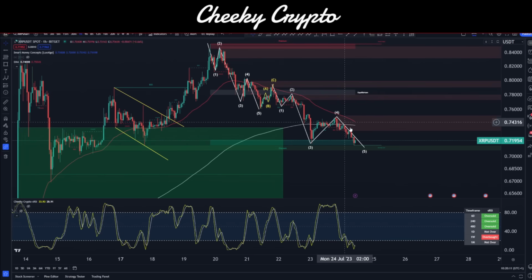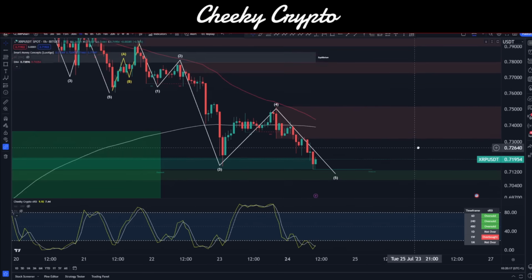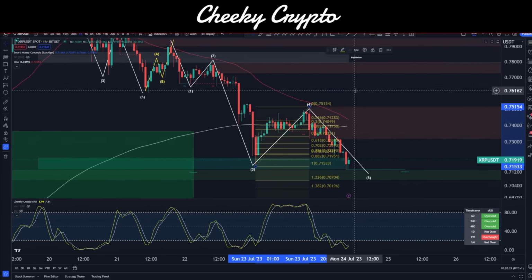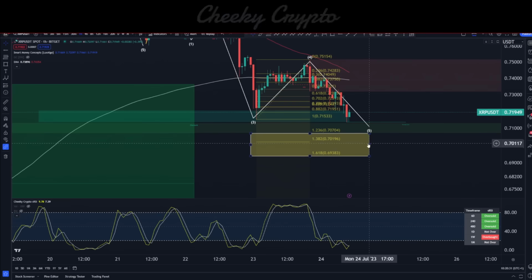But for the most part, I think that's actually then leading us into this fifth wave movement here, which I think is also complicated because I think it's going to truncate on us. And when I say truncate, it's going to fall short of its predicted area. So normally we would predict this to come in between the 1.236 and the 1.618. It would be between 69.389 and 70.704. That's kind of what I would expect.